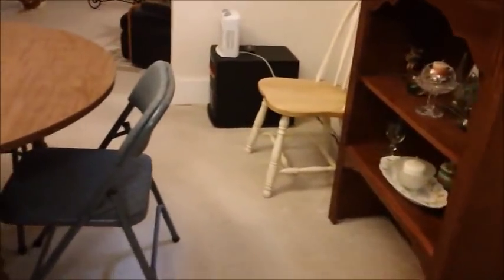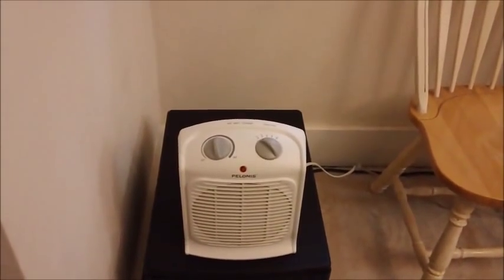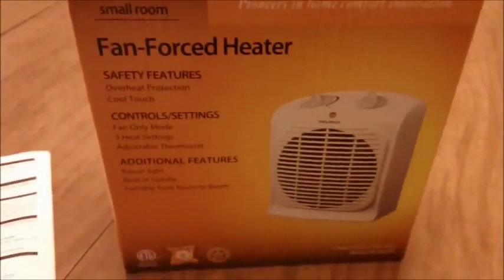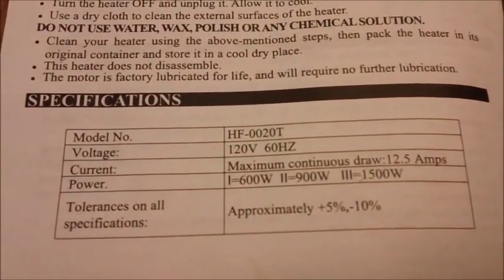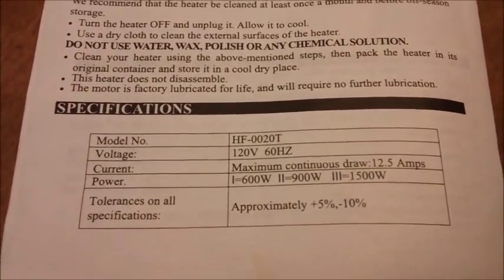So what we're going to do is this simple. We're going to stop heating with the EdenPure heater, and we're going to start heating with the Pelonis 1500 watt heater. So here's the heater I bought. As you can see, fan forced, there's the safety features, controls, etc. And to verify through the manual, setting 1 is 600 watts, 2 is 900, 3 is 1500 watts. We are going to set this at the full blast, 3 setting, 1500 watts fan forced heat.